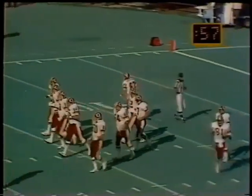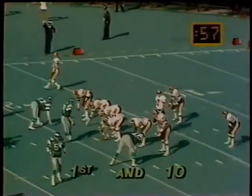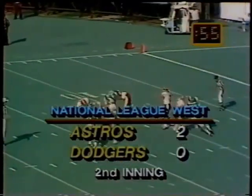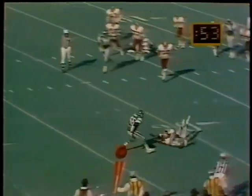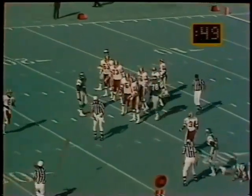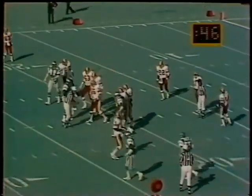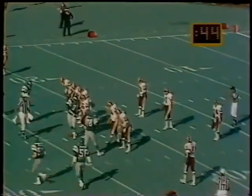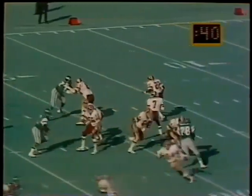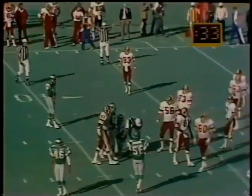And at the 19-yard line, Washington with a football. You see the time remaining, and the Astros leading the Dodgers in the second inning 2-0. That pass to Bobby Hammond. Hammond continues to have a big day. The Redskins are going without a huddle. Picked up 4 yards on the play. It'll be second down 6. Heisman back again. And Art Monk has it. Monk on the crossing pattern, a first down, but there's another flag on the play way back at the 10-yard line.